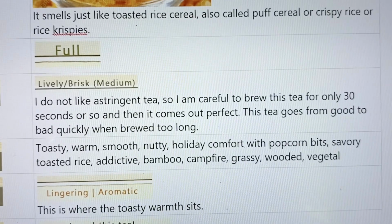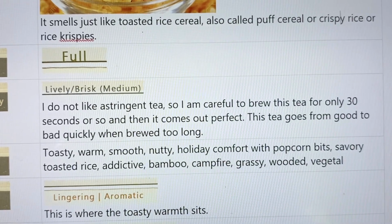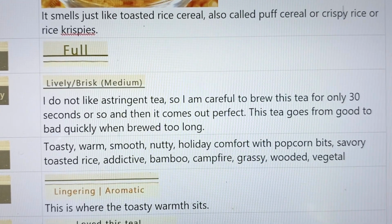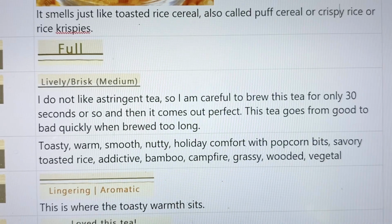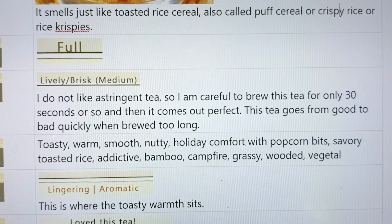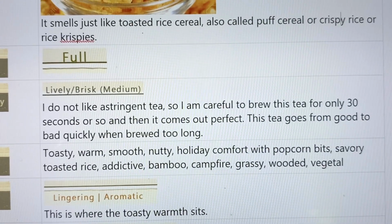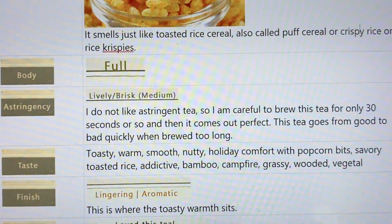Most of the teas that you buy in tea bags in the store are very astringent, and I had to add sugar to them to like them. So I'm learning I can buy teas that are less astringent and not have to have all that sugar. But here's the key with this one, since it's a little higher on astringency, which is why I don't like bancha, I'm careful to brew it for only 30 seconds or so, and then it comes out perfect. If I brew this any longer than that, it quickly goes from good to bad. So this tea can be in the I love it category or quickly go into the I can't swallow it category.